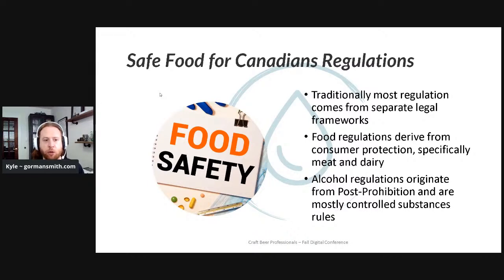So food regulations stem from consumer protection, specifically in the meat and dairy industries. This was started from the work of Upton Sinclair and his book, The Jungle, where he looked at the meat slaughterhouses in Chicago, I believe. People were so disgusted about how these slaughterhouses were run that they pushed the government to introduce new legislation. Canada followed suit shortly thereafter, and has increased its legislation since then. So Canadians have a much higher degree of food safety and control than most American jurisdictions do.